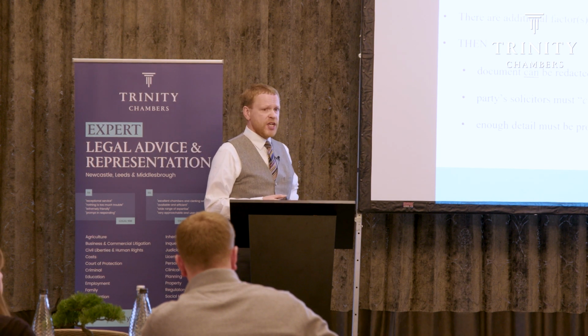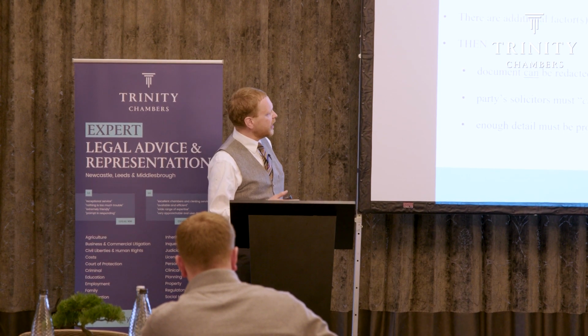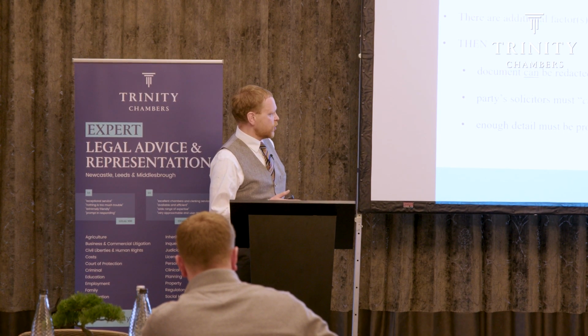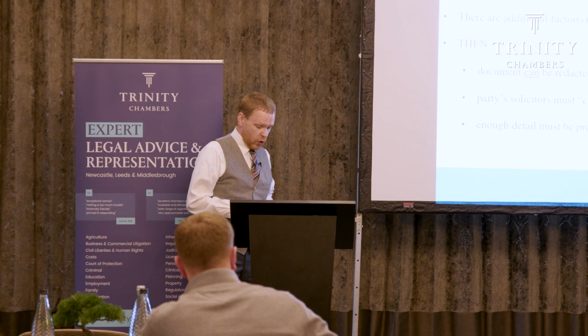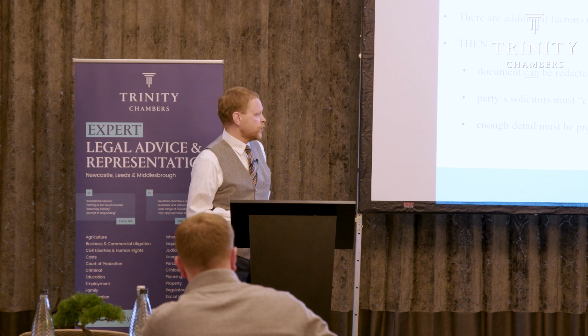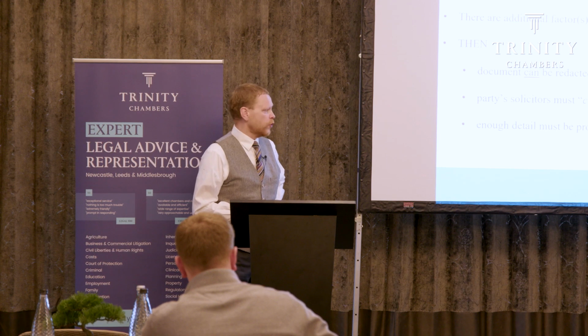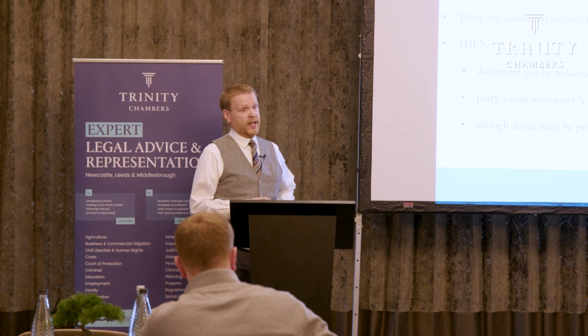But there is an obligation on the party or the party's solicitors, if they have solicitors, to, quote, clearly and fully articulate the basis for the redactions. I don't think as a matter of law or even best practice that needs to be done in a solicitor's witness statement. It can be done in correspondence. The key point is that the explanation of the redactions has to be clear and it has to be full.